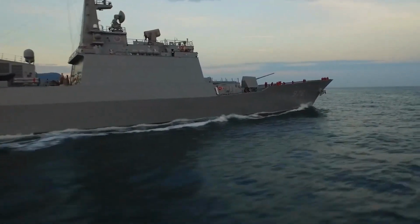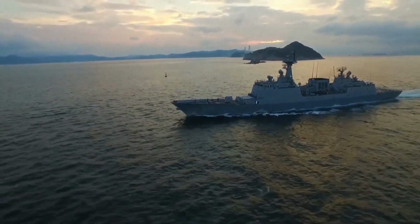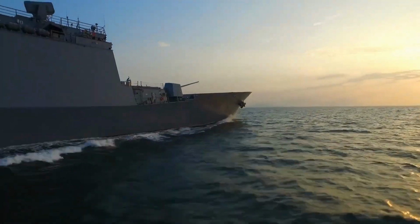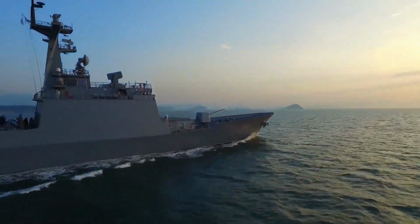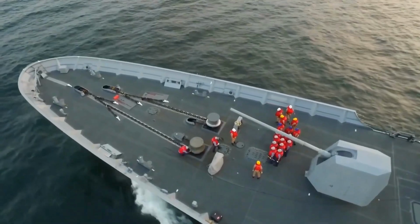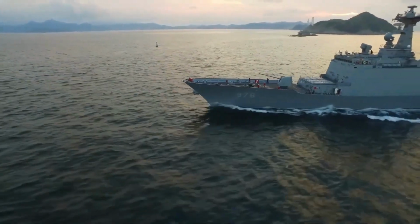With a displacement of over 5,000 tons, the KDX-2 is a formidable presence on the seas. This destroyer is like a heavyweight boxer, agile yet packing a punch that could leave any adversary reeling. But it's not just about brute strength. The KDX-2's sleek, radar-deflecting design means it can sneak up on you like a ninja in the night.